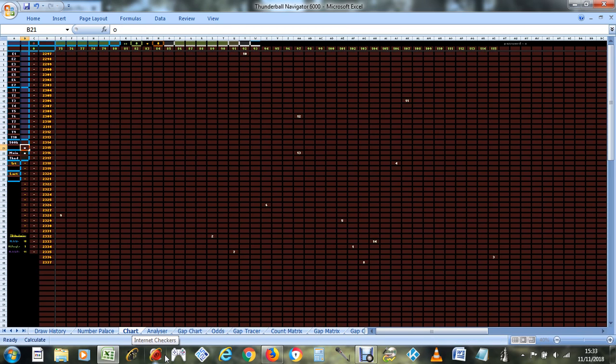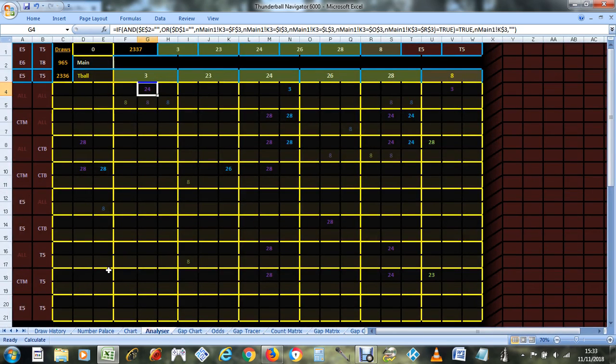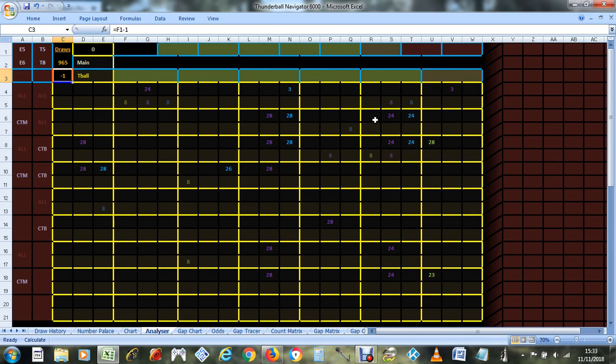Which is different to when we look at the more recent history, and the difference being that more recently Thunderball number 3 has been more frequent, but overall Thunderball number 5 was most frequent, so you can see the difference. So my first choice when I'm picking my numbers for the next draw, first thing I'm going to choose is Thunderball number 11.